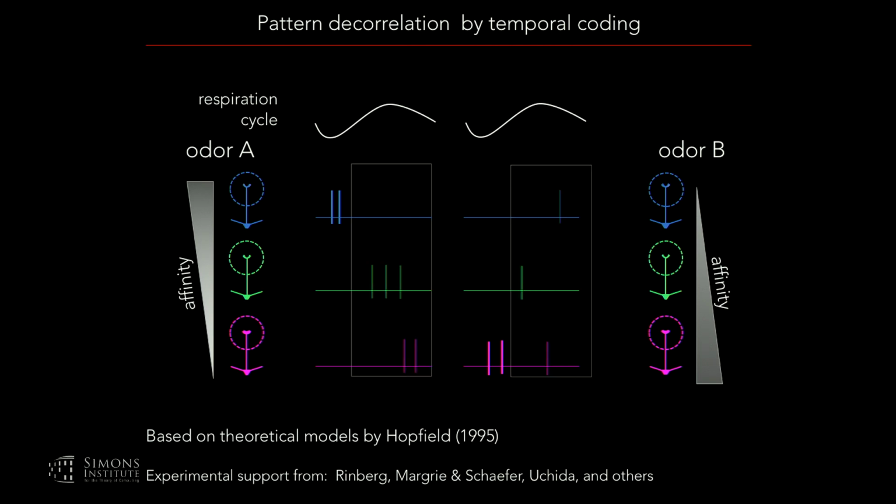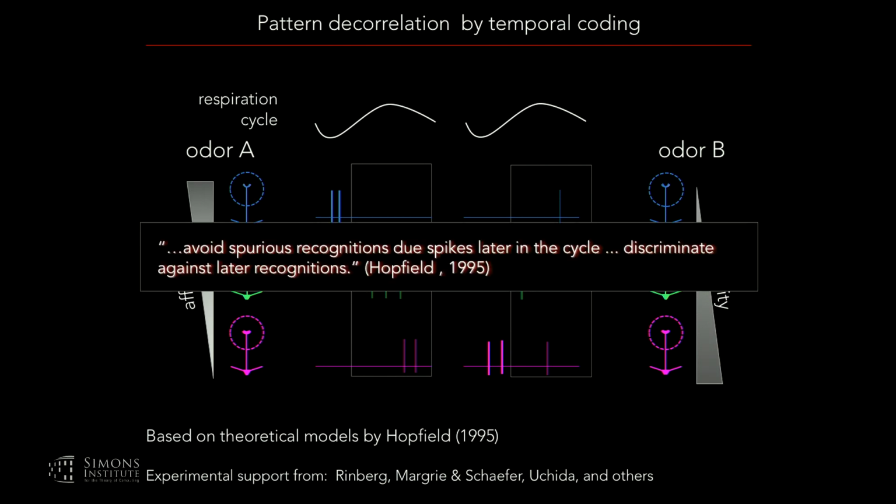And so if there was some way of amplifying the impact of the early inputs, one could avoid the spurious recognitions, using Hopfield's terminology, associated with the activation of these lower affinity glomeruli, particularly at higher concentrations.